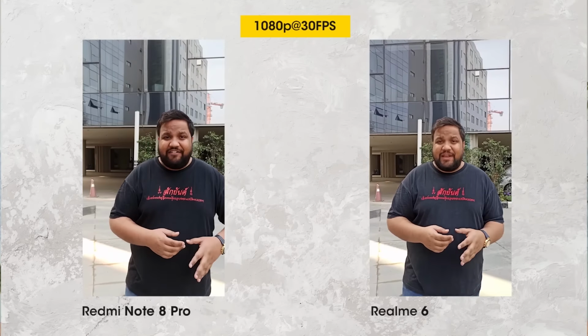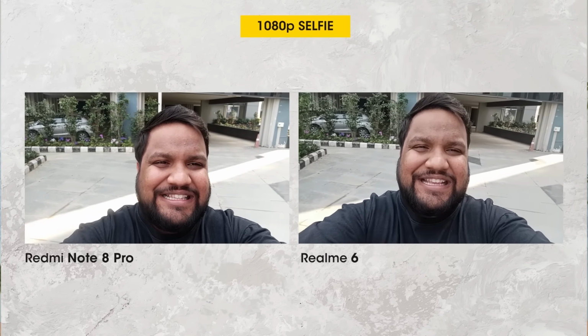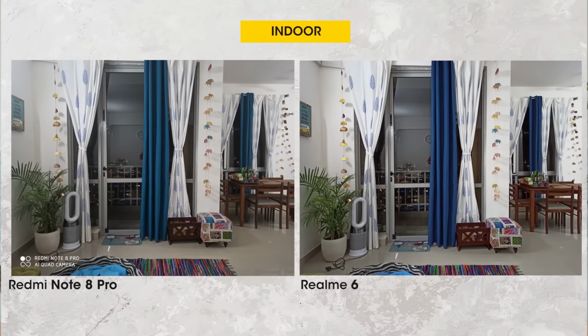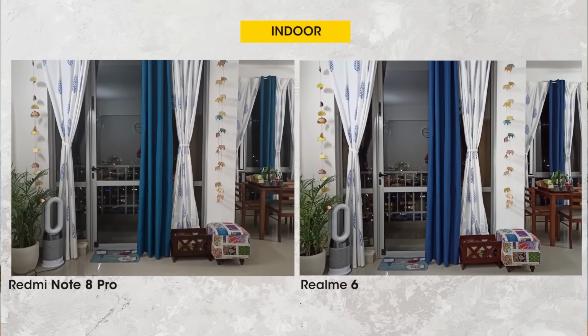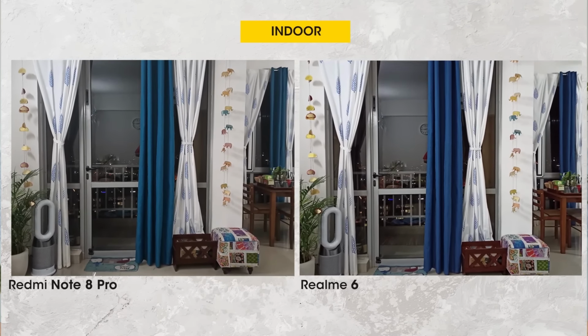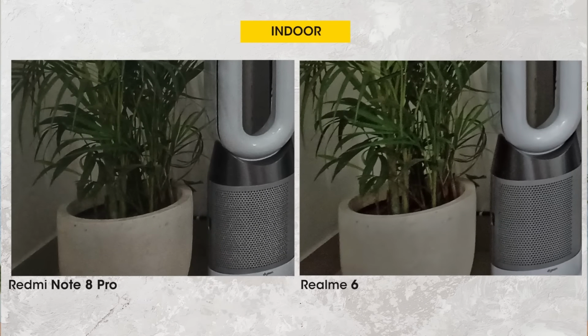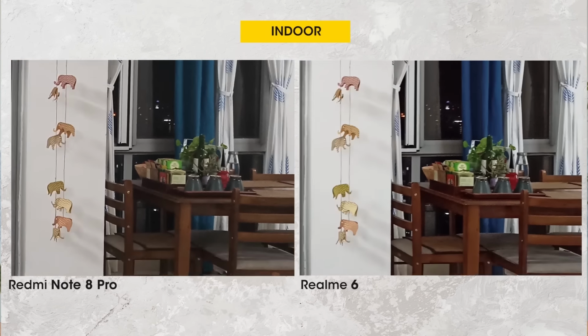I have similar observations for the 1080p 30fps footage with the exception of image stabilization, which is on par on both the phones. In 1080p 30fps selfie videos, the Realme 6 once again comes out on top purely because of the excellent dynamic range. Indoors, it is surprising to see how near identical the pictures look from the Redmi Note 8 Pro and the Realme 6. Honestly, if you don't pixel peep, you really cannot tell the difference. But once you pixel peep, you will notice that the noise correction algorithm is aggressive and ends up making the picture soft. The Redmi Note 8 Pro retains the details.